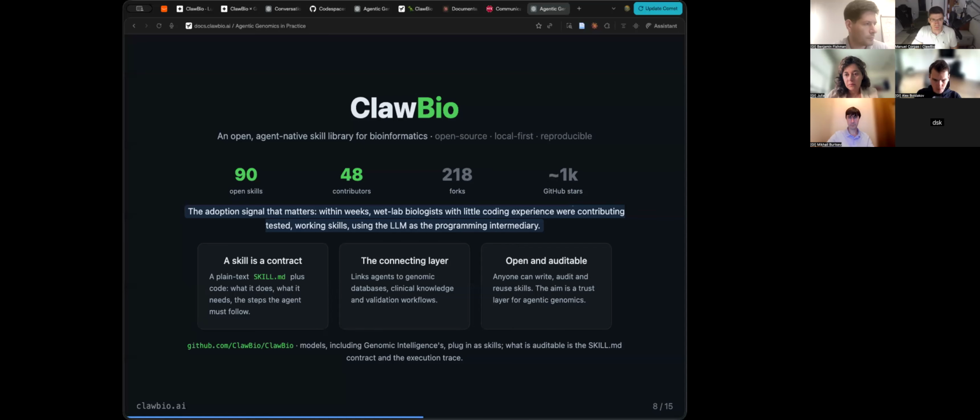So I think the point of ClawBio is that it's open, it's transparent, so the code is there, everyone can see what's inside, and it's auditable. And this matters before Benjamin speaks, because genomic intelligence models plug in as skills inside this library. What's open and auditable is the contract and the execution trace. So the trust story lives here, around whatever the model is that sits in the middle.